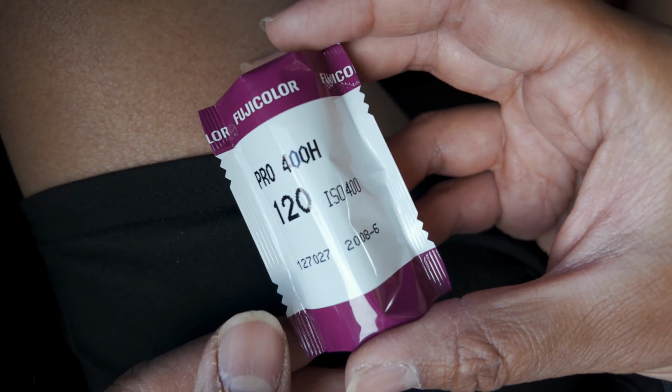Maybe I hadn't exposed enough to compensate for the film's 2008 expiration date. Or maybe I slipped up during developing, or perhaps it was the conversion settings in Negative Lab Pro. Either way, this isn't the look I was going for.